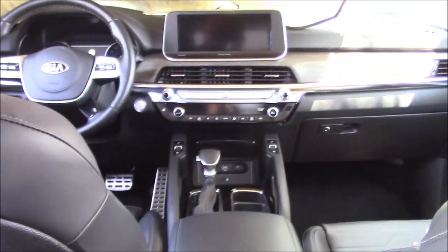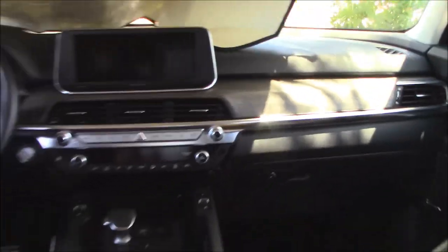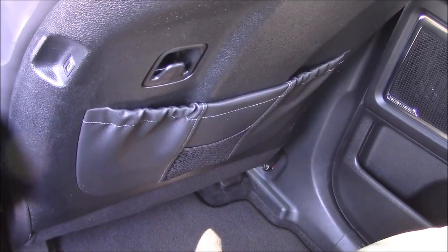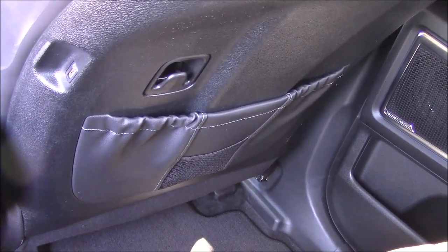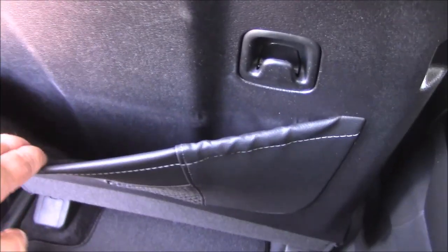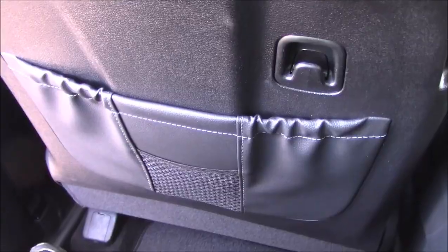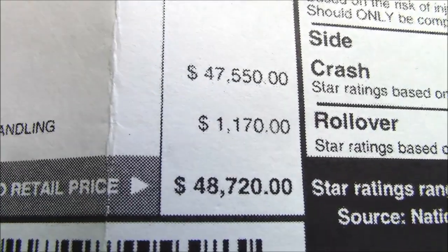But otherwise, this is a very well-designed cabin, and I don't really have any serious complaints. Aside from the fake wood, but that's no big deal. Certainly not a deal killer. Oh yeah, we get map pockets on both seats. Another point or two.